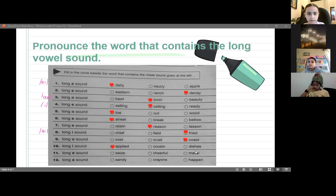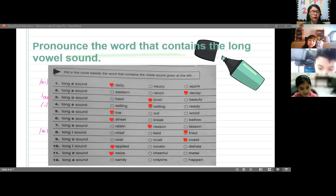Careful. Metal. Cease. That's right. What about the long A sound? Crayons. Candy. Happen. No, it sounds like happen. Yeah. Remember that it sounds like A.